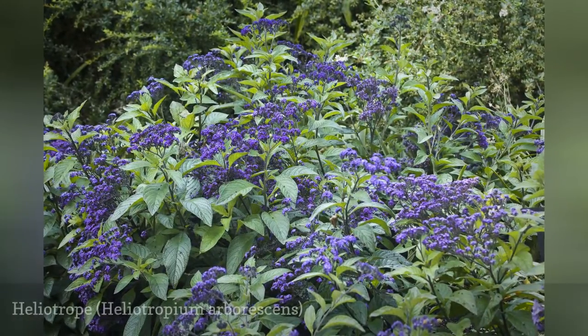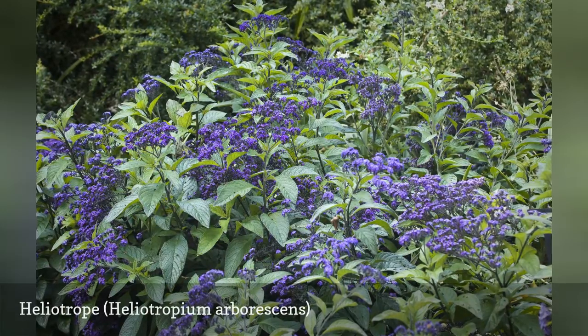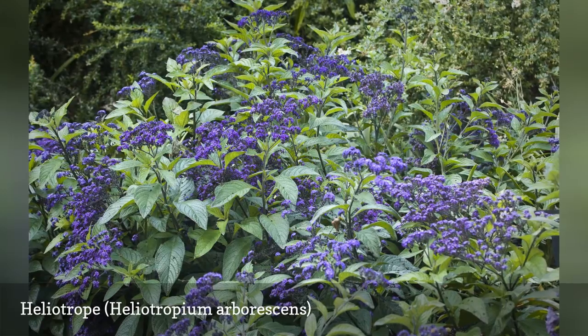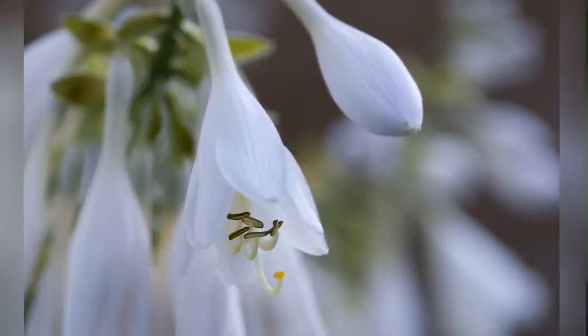Heliotrope has a delightful cherry vanilla scent that gives it its colloquial name of the cherry pie flower. You'll need a good-sized clump of plants to really get the full effect, but it's worth it. Heliotrope is often grown as an annual in colder climates.